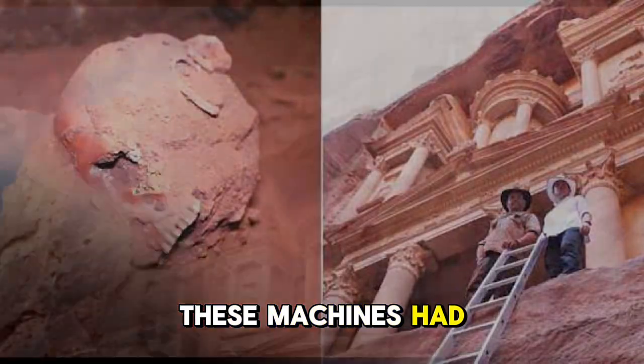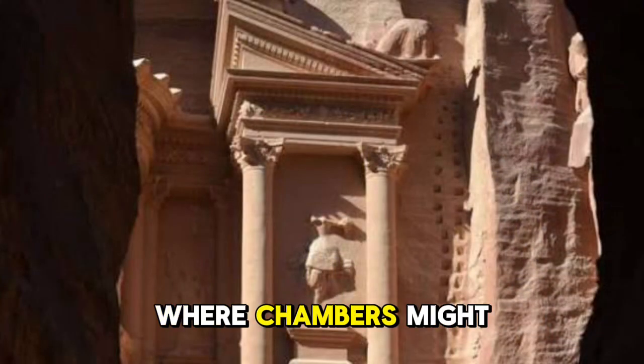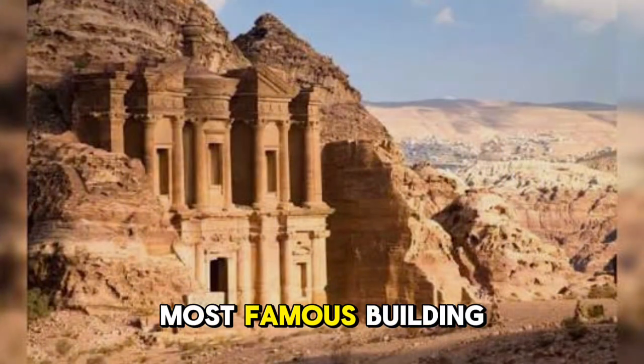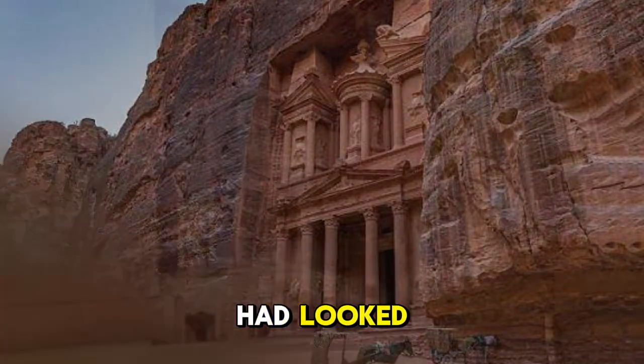These machines had never been fully used here before. The tools could see through solid rock. They could map empty spaces. They could show where chambers might be hiding. Therefore, the team decided to scan beneath the treasury. It was the most famous building. But had anyone checked what was underneath? The answer was no. No one had looked.